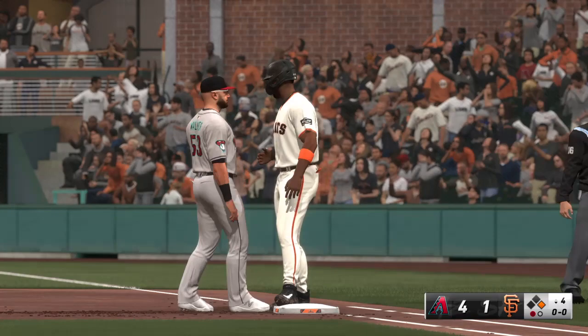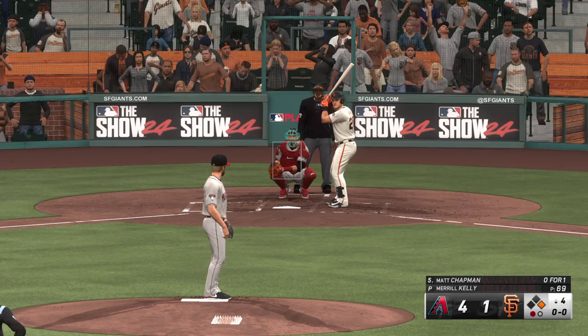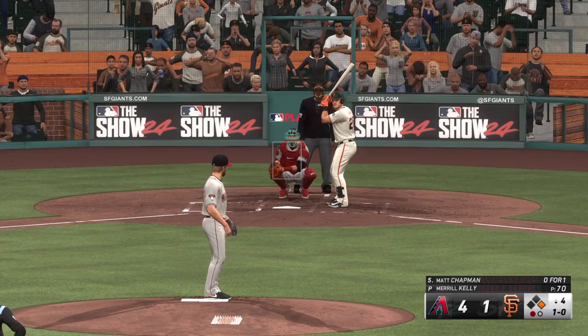Really good battle right there, and that final pitch probably could have gone either way. He was hoping he'd get ball four. Instead, the umpire rings him up for the backwards K. Chapman takes a ball as he stands in for the second time. Count 1-0. The D-backs leading by three.